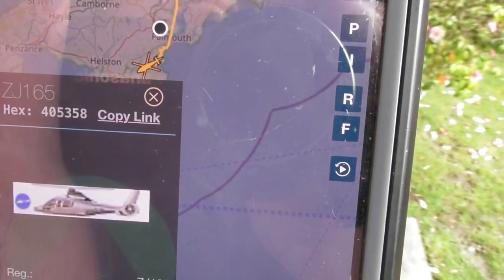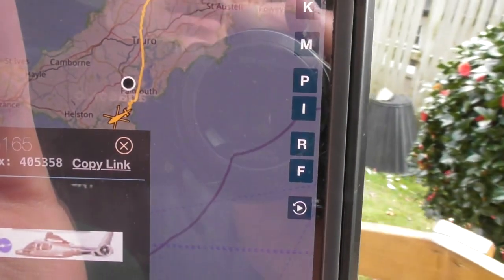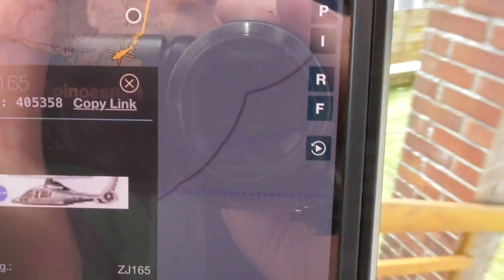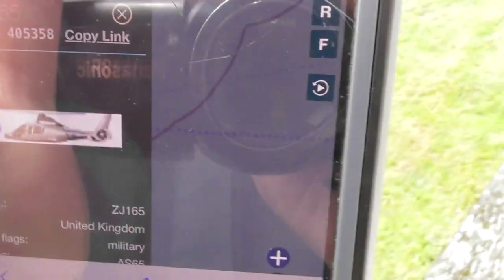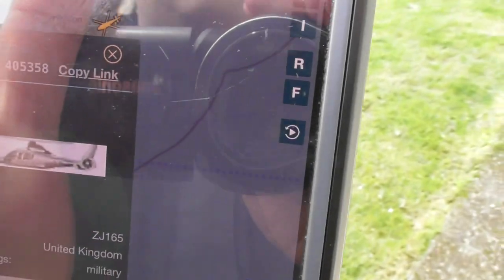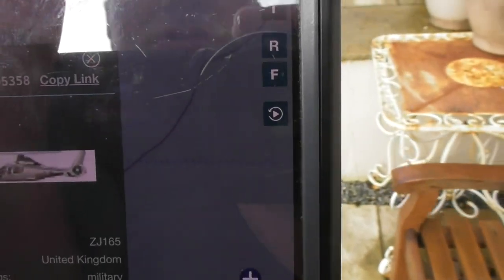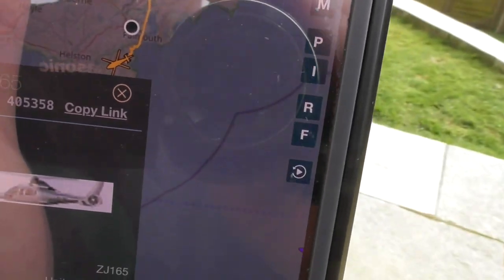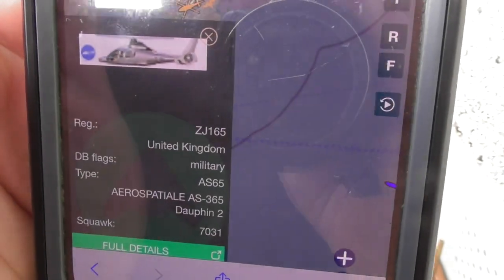As you can see, it's getting a bit blowy today, and there's not really much aircraft flying around, especially military Royal Navy. It's the only one that's flying today, which is such a shame. There we go, slightly bit of a block now. So this is the point where we've just seen the Royal Navy Eurocopter SA.365.